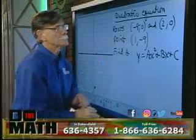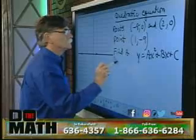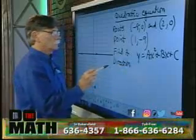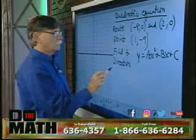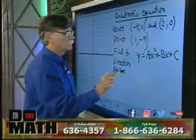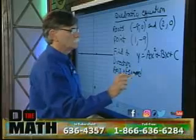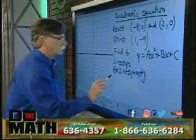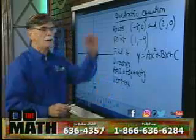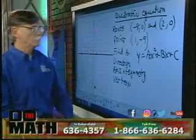The equation, direction of opening, axis of symmetry, minimum, maximum, and the vertex. Wow, direction. What was the other thing? The axis of symmetry. Axis of symmetry. Okay. The minimum and the maximum, or the vertex. So the vertex, we know, is either going to be the highest point or the lowest point, right? It's either going to be the maximum or the minimum.